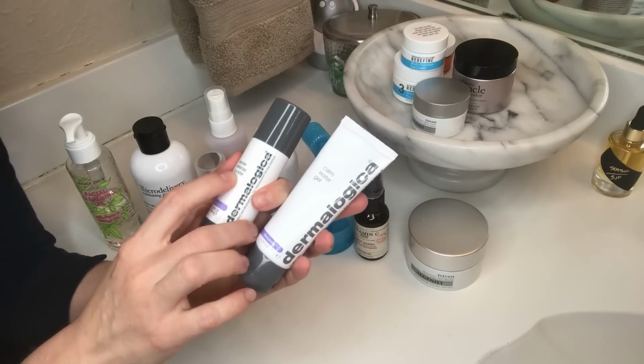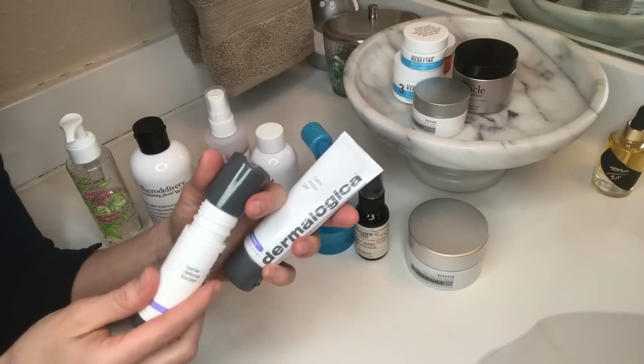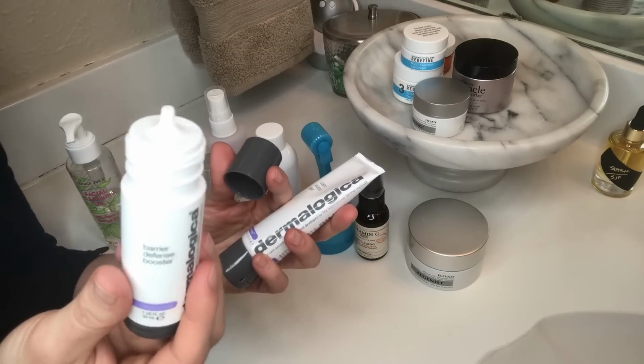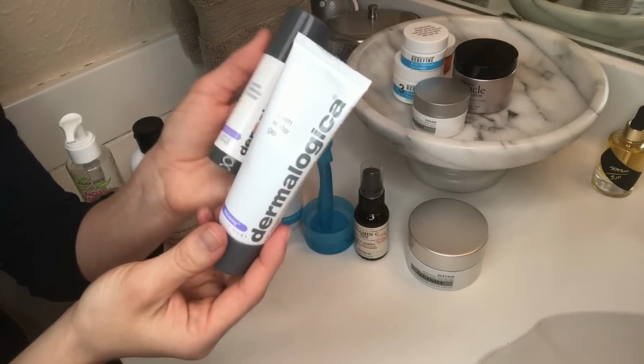This is what they call a barrier defense booster. It's actually just an oil blend, and I love it. This dispenses only maybe a drop at a time. And then this is their Calm Water Gel. And I've been using these together.